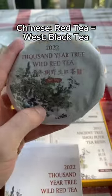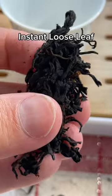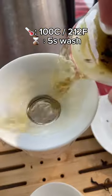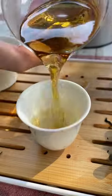Chinese call red tea what in the West is called black tea, so you notice the very nice, beautiful, dark leaves. We press these very loose so they're easy to tear up, and you have whole leaf tea right there. Steeping this at 100 degrees Celsius, it's boiling temperature Fahrenheit. The color is crystal clear, and the fragrance is unbelievably floral.